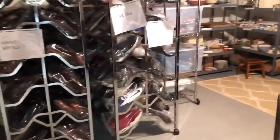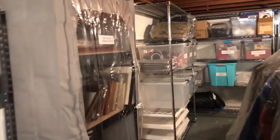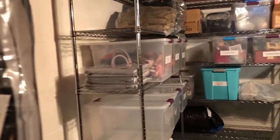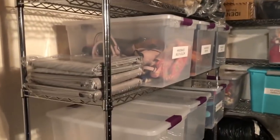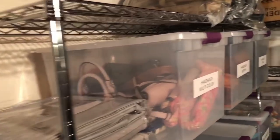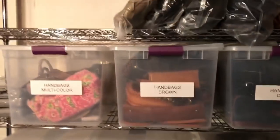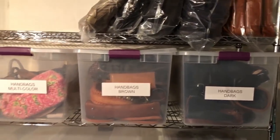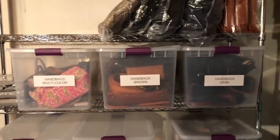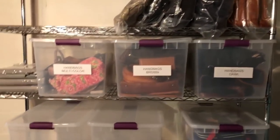This is the rest of the hard goods to the left. This is my artwork, now stored under cover, but making sure that the artwork can breathe and has air. And this is new for me. This shelf now holds all of my handbags divided by color, my backpacks. So you can see the clear bins are a great thing that I've learned. The solid bins don't let in light. Using clear bins really allows you to see better what's in the bin.